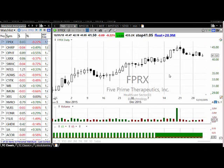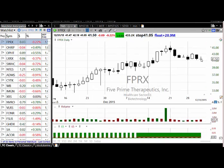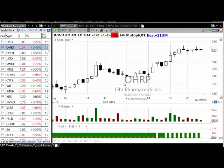So let's look at this, FRPX. See, the stock has been going up. It set up as an anticipation setup here, again set up as an anticipation setup here, and again, and now again setting up as an anticipation setup. Any breakout out of this can be an 8 to 20% kind of move.